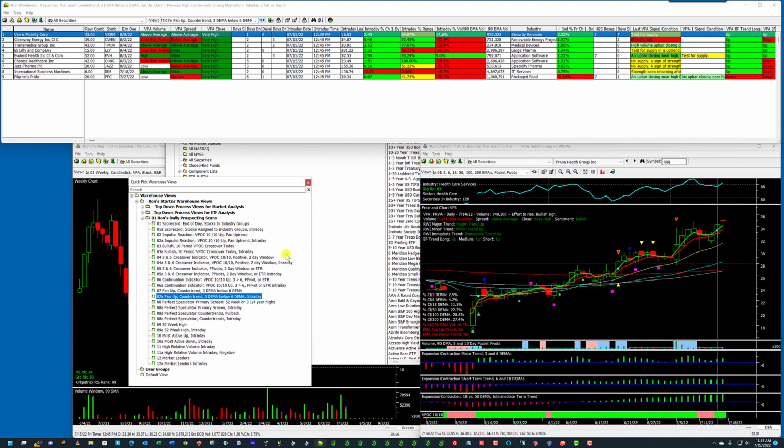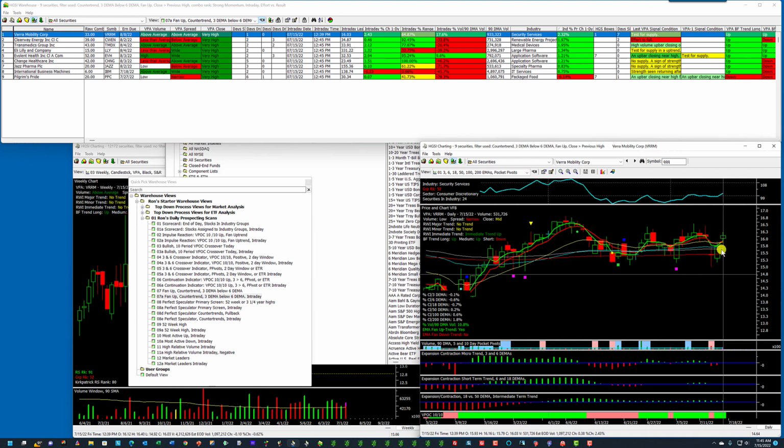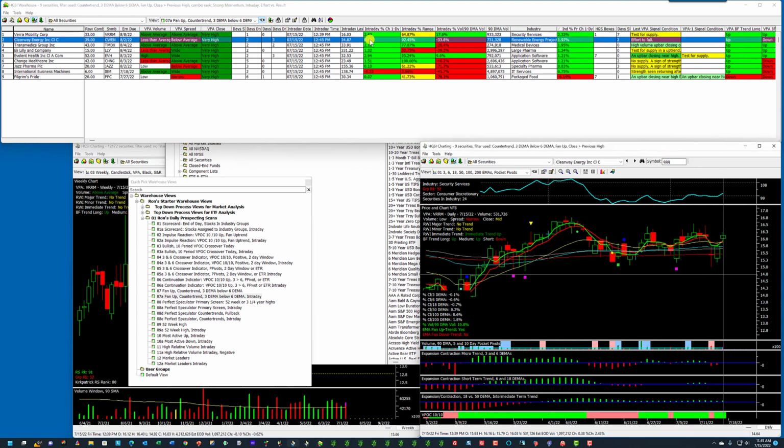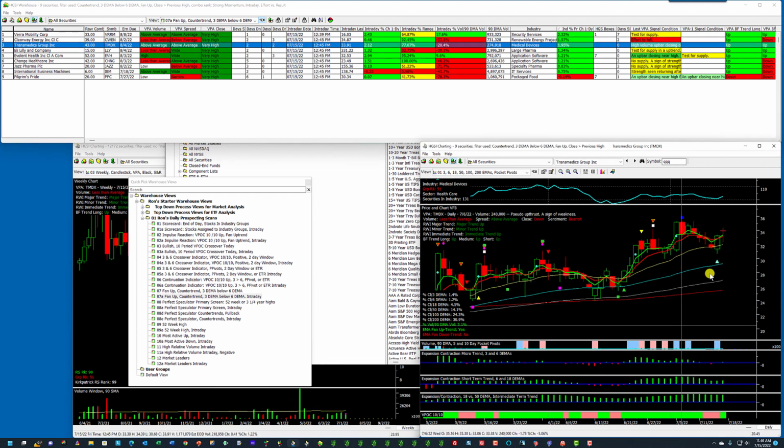Fan uptrend, counter trend to the downside, but they're up today. So the fan is stacked. That's not a good example of a fan. Let's see if we can find a better one. Here's one right here.